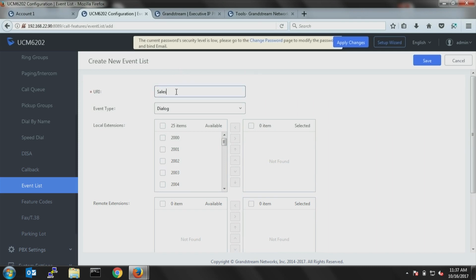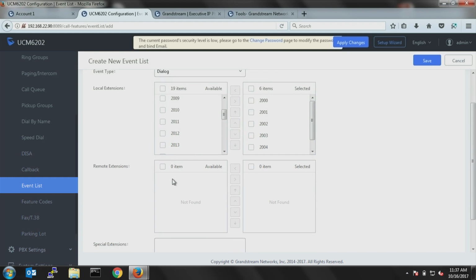Sales, for example. Then I'm going to choose the group of extensions that I would like them to be part of this event list BLF. Select all the extensions that you want. Put them under the selected area. You can also include remote extensions. And this is also one of the second advantages of using event list BLF is that you can monitor, for example, if you have UCM-A paired with UCM-B, and you have a phone registered to UCM-A, you can actually monitor the extensions on UCM-B from that phone registered to UCM-A.